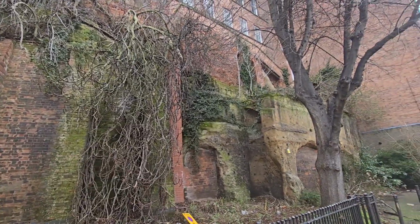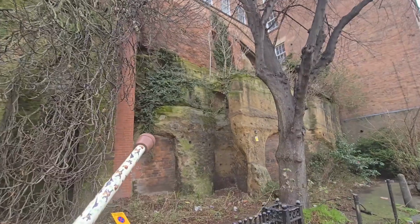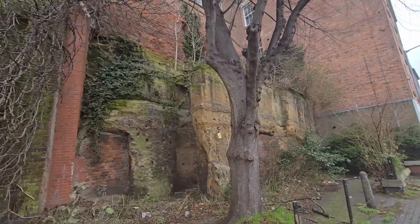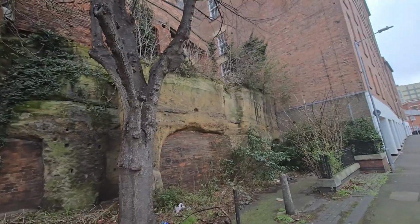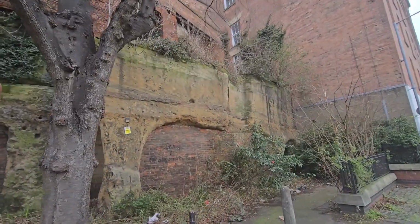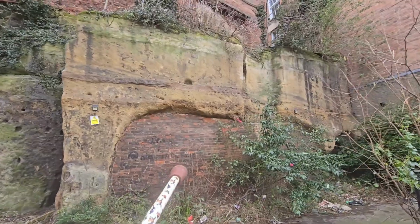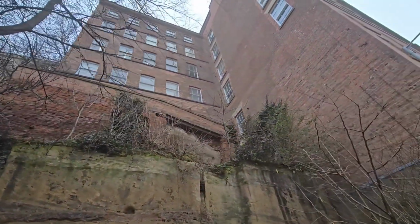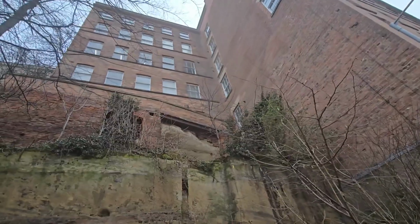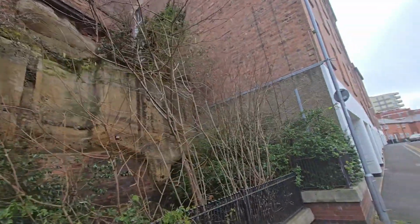There was railway around here, I know that, but look at all this. That's some kind of entrance there, blocked off. I reckon it's caves. You are on CCTV. Hello. So yeah, look, you can see more examples of that. Would have been something right there. Then just underneath this building, we've got more sandstone there sticking out. It's quite incredible, really.